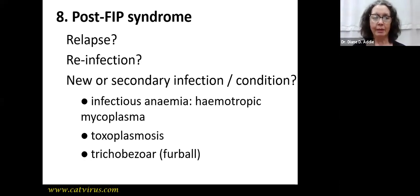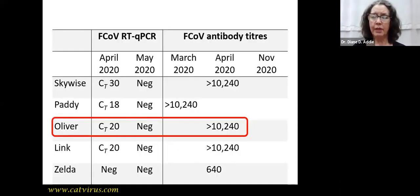And Mark kept his head, thank goodness, and said, well, look, this is probably a new condition. And he just treated Oliver symptomatically. What we did was measure his coronavirus antibody titer, which had been over 10,000 in April last year and had fallen to 40 in November. That conclusively showed that he was not a relapsing FIP, or that FIP hadn't incubated all that time and then reared its ugly head in November.